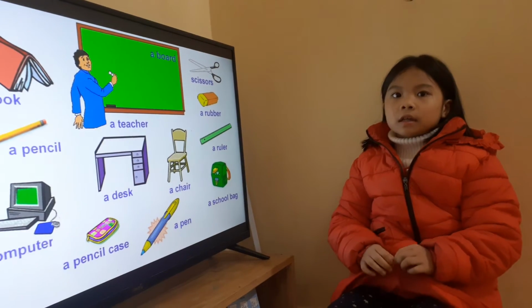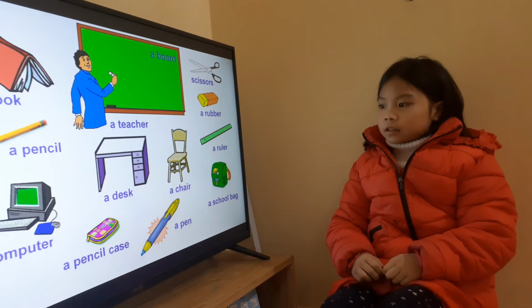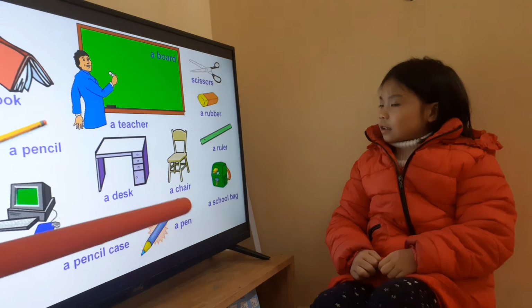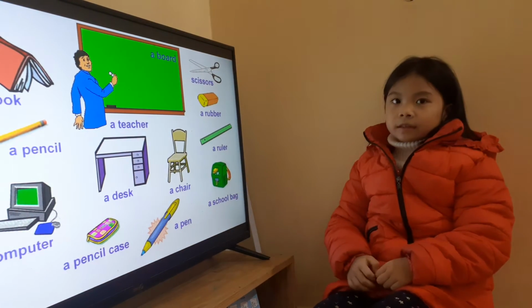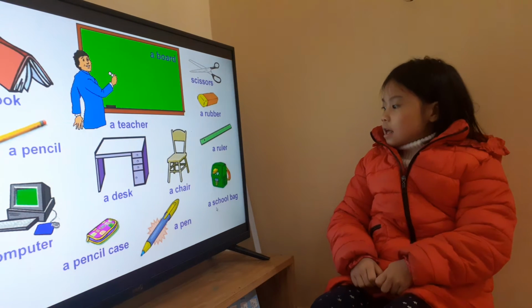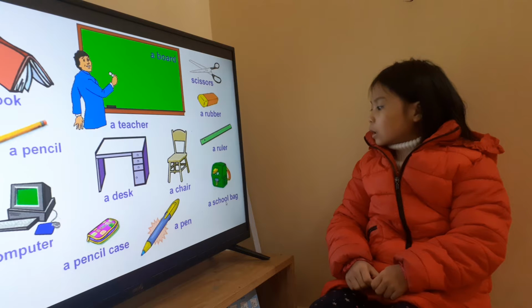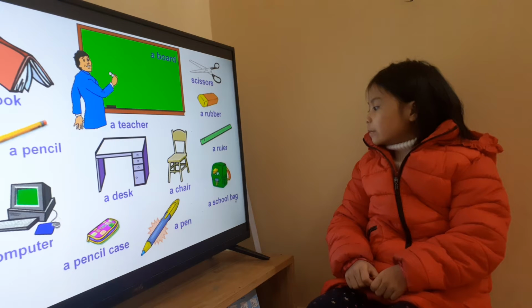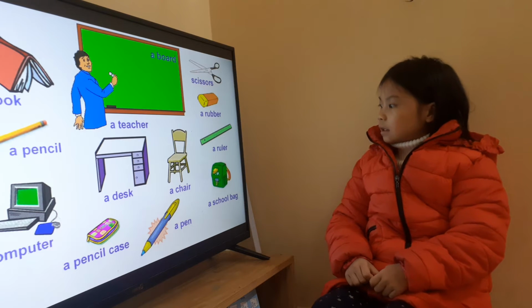And where is the school bag? Yes, the last is the school bag. Can you see? Yeah, it's a school bag. And let's spell school bag for me. S-C-H-O-O-L B-A-G. Yes, and what color is your school bag?